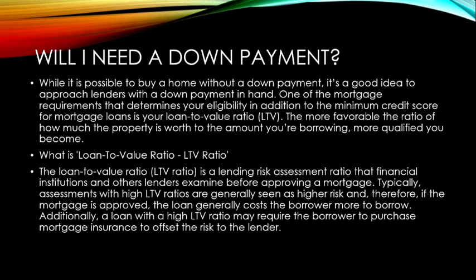The loan to value ratio is a lending risk assessment ratio that financial institutions such as banks and mortgage institutions examine to approve you for a mortgage. Typical assessments with high loan to value ratios are generally seen as high risk, and therefore, if the mortgage is approved, the loan generally costs the borrower more to borrow. Additionally, a loan with a high LTV ratio may require the borrower to purchase mortgage insurance to offset the risk to the lender.